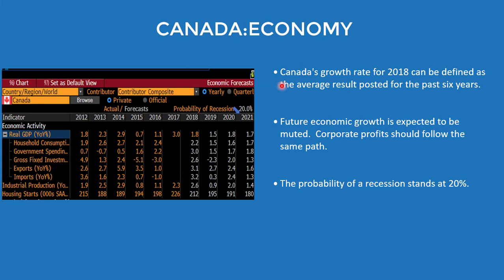If we look at the Canadian economy, we're seeing some muted growth. We posted 1.8%. The expectations are more or less in the middle of the range between 3% and 0.7%. So the growth is not great, but it's still positive, and we're seeing some interesting numbers where government consumption is expected to come in pretty strong and then drop off and be cut in half later on in the years. The probability of recession is an interesting gauge. Really what you want to look for from quarter to quarter is the change in said probability measure. So 20% is certainly not something to be overly concerned about.